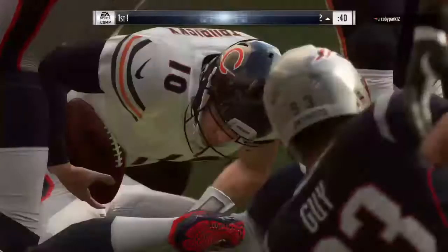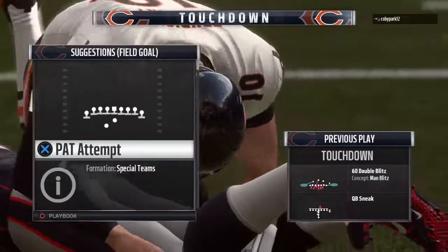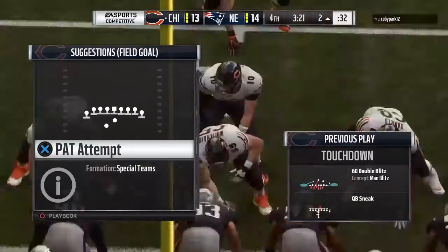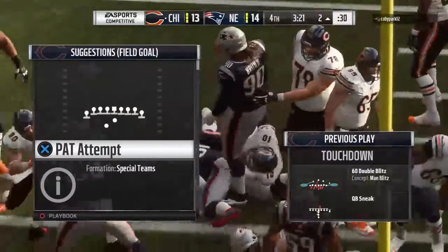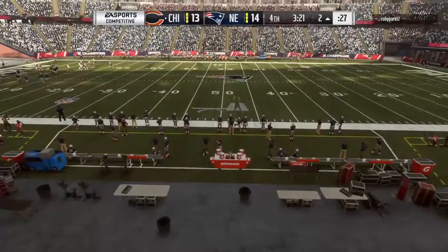Trubisky going to take it on the sneak, and he'll get into the end zone. Touchdown, Chicago. Mitchell Trubisky, his second touchdown of the afternoon. And the Bears are an extra point away from tying the football game.